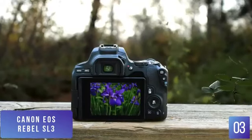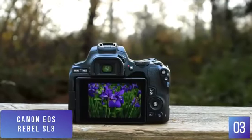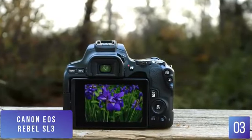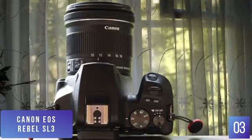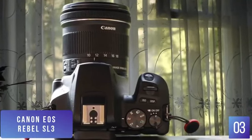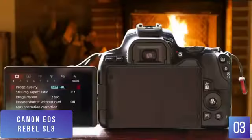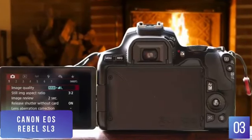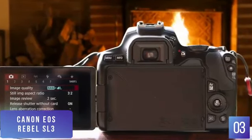Vloggers will likely make this their go-to camera thanks to its side-hinged, fully articulated touchscreen, and there's a 3.5mm microphone jack to ensure higher quality audio for videos. One of the smallest and lightest DSLRs on the market, the Canon EOS Rebel SL3 measures 4.82 by 3.65 by 2.75 inches and weighs 15.84 ounces with battery and card.